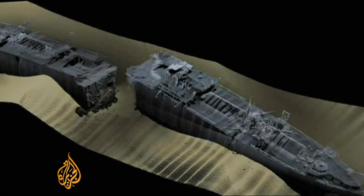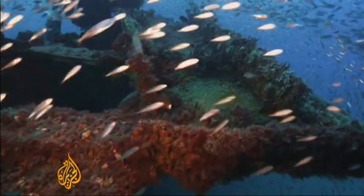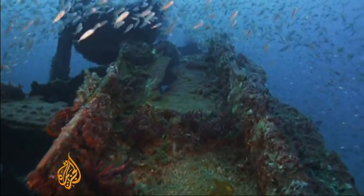We're studying these shipwrecks in the same way that you would study a battlefield on land, like Gettysburg or the Custer battlefield site or Normandy, where we're looking at the physical remains of the ships on the bottom, where they're located, looking at the historical record and how those ships moved, and looking at the seabed now as a battlefield.